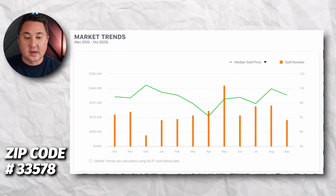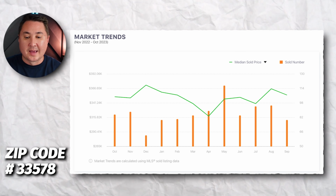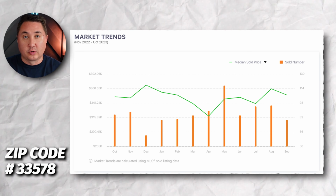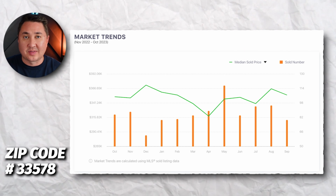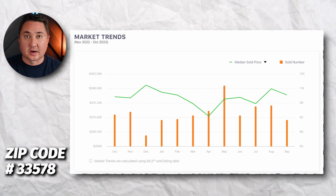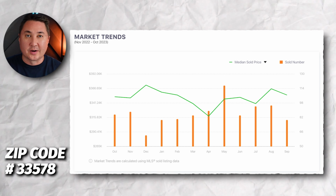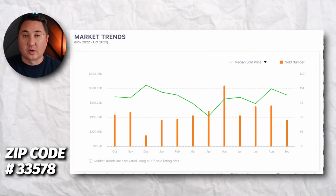So if you're really looking in 33578 Riverview area, this pocket of Riverview, I think now is the opportunity to really take a look and see what's out there, because I think there's opportunities for you to negotiate on some prices, because I think prices are going to come down a little bit in this area. So there's some chances for you in Riverview in early 2024, late 2023.